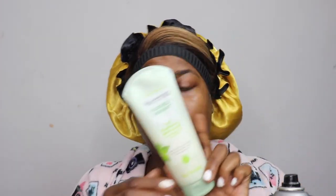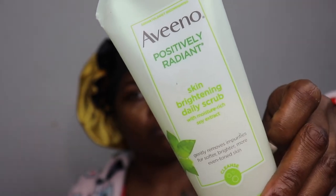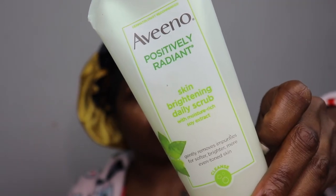Now, what's next is we would clean our face, okay? So, this is a cleaner. It's a skin brightening daily scrub, okay? So, it's the same as the wipes. It's positively radiant, which brightens you up, and it gently removes impurities for softer, brighter, more even toned skin. So for some of my honeys that may have those blemishes and all of that, this may be a good thing. And then we know Aveeno is good.